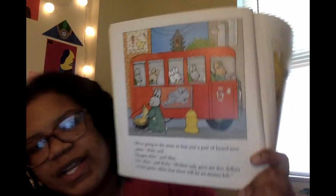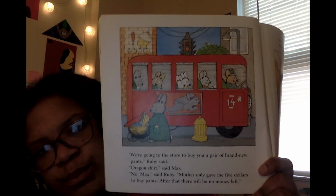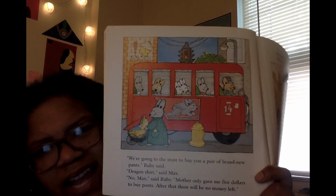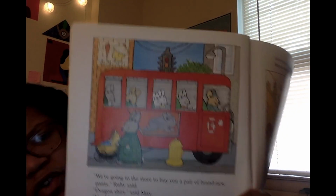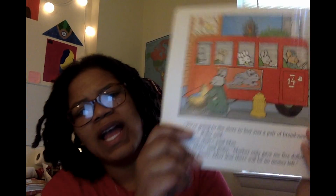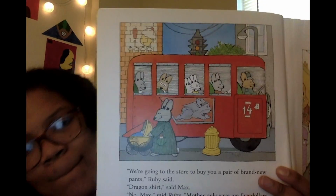But before we do that, let's look at this illustration from the book. So, right here we can see Max and Ruby boarding the bus to go to the department store. But my question to you all is, is this during the day or is it during nighttime? Are they going to the mall during the day or is it nighttime? Okay, so I heard a lot of you say this was during the daytime. But I'm a little curious, right? I need some clues. I need some help. How do we know that this is during the daytime?